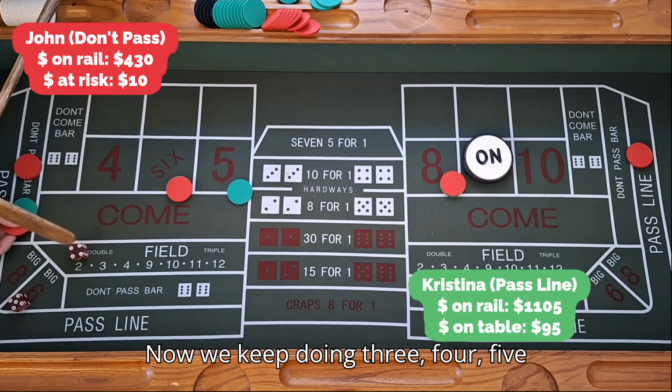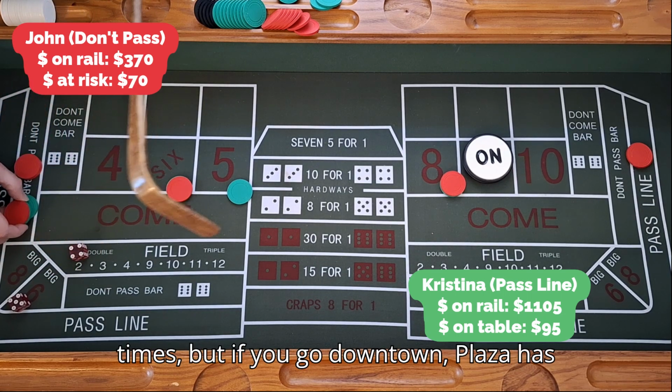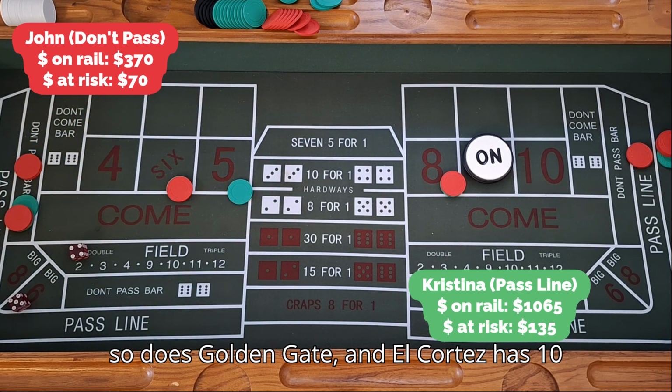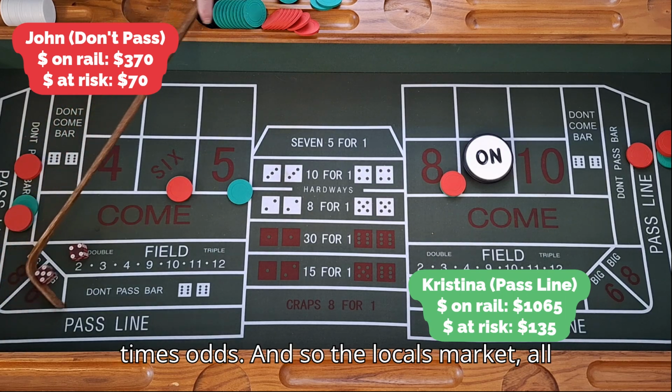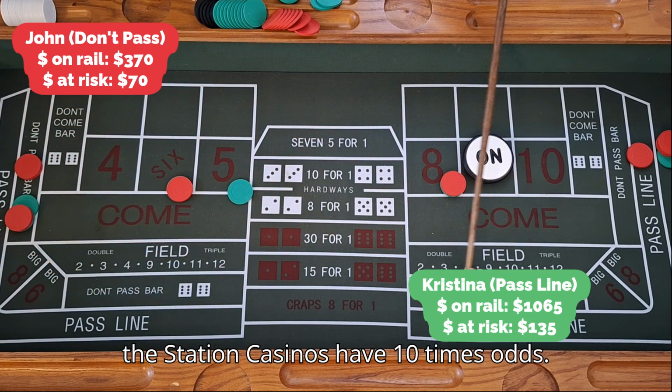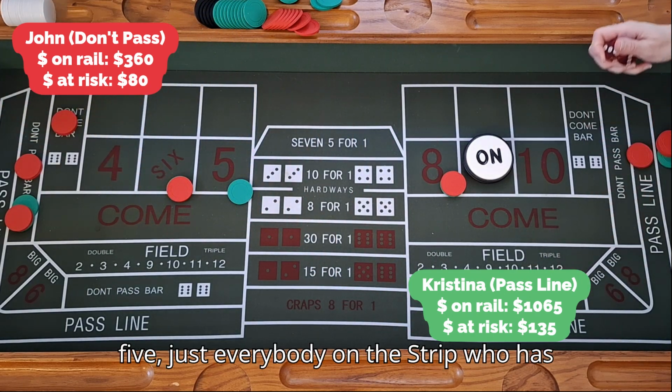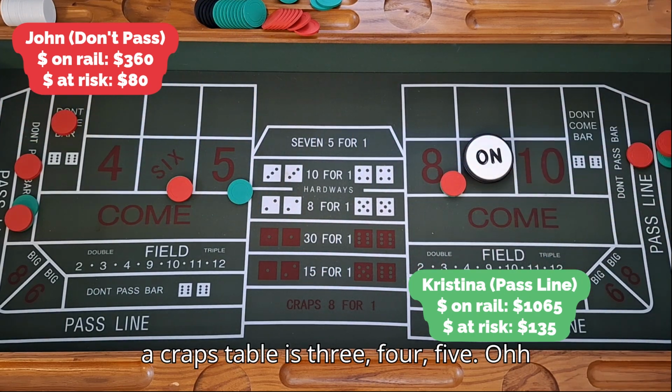Now, we keep doing 3, 4, 5 times, but if you go downtown, Plaza has 10 times odds, so does the D, so does Golden Gate, and El Cortez has 10 times odds. And the locals market, all the Station casinos have 10 times odds. So they're 20 times at Main Street Station and Sam's Town. So 3, 4, 5 is just everybody on the Strip who has a craps table.